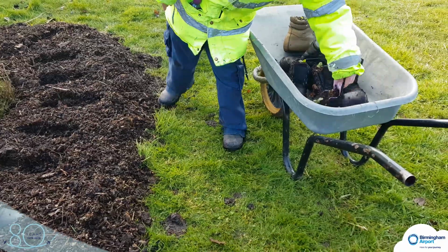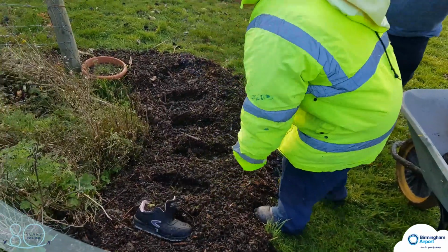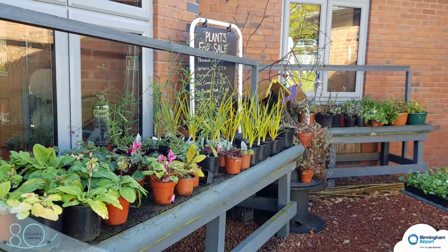We grow all our own herbs and vegetables, which we then use in the cafe. They also make lots of hanging baskets throughout the year and bedding plants, which we then sell to the local authority and to members of the public who come on site.